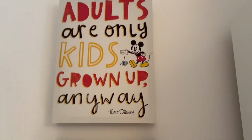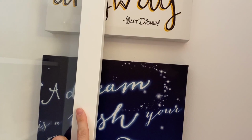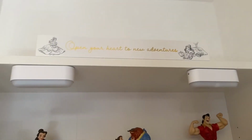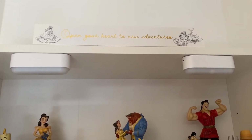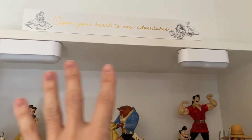Love, love, love. I'm now going to open the other door on the glass cabinet because I'm so excited to show you guys this. So let's start at the very top. At the very top, I have this little sign which says, "Open your heart to new adventures." This was again a present. As you can see, I have added in some lights. There's also lights halfway down as well.